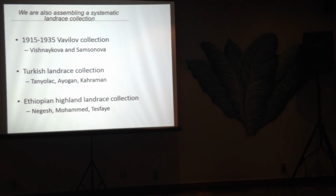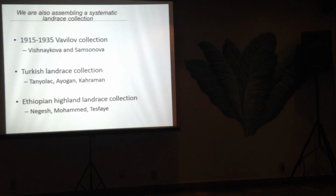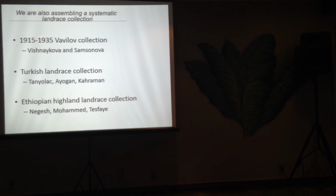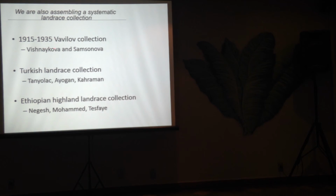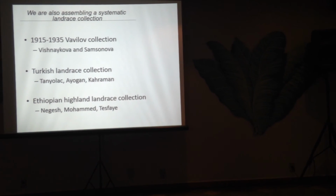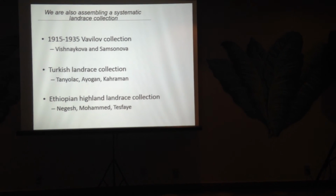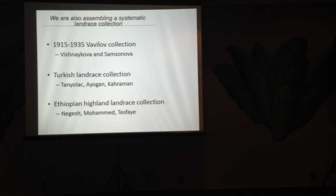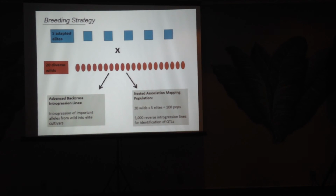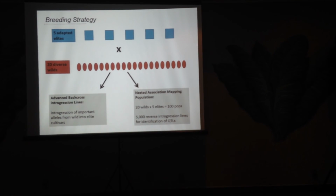In addition, we're assembling an improved landrace collection. Landraces are underrepresented in general. In particular, we have access to a unique collection assembled by the great Soviet collector Nikolai Vavilov, as well as Turkish and Ethiopian collections. And we're starting to introgress it into cultivated material.